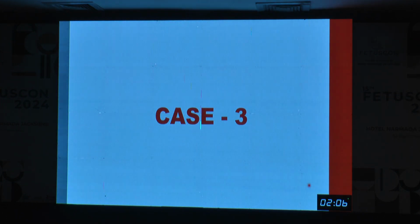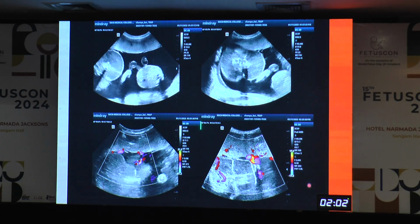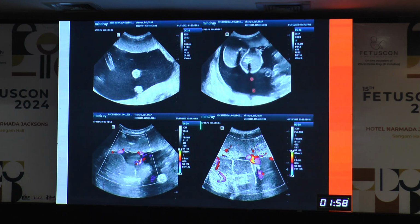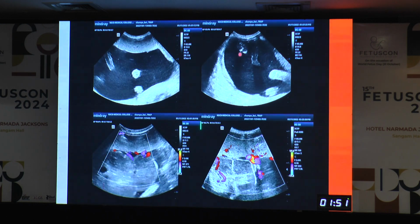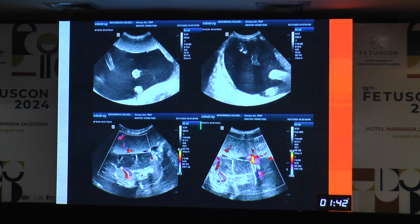Now we will discuss our last case. I encountered this case in the medical college. Here you can see one hydropic fetus with deformed legs, and on color Doppler the flow in the umbilical artery is reversed. You can see the flow is blue, and this is blue. This is going away from me, that is, it is going towards the fetus. The umbilical artery flow is always away from the fetus. It should not be towards the fetus.